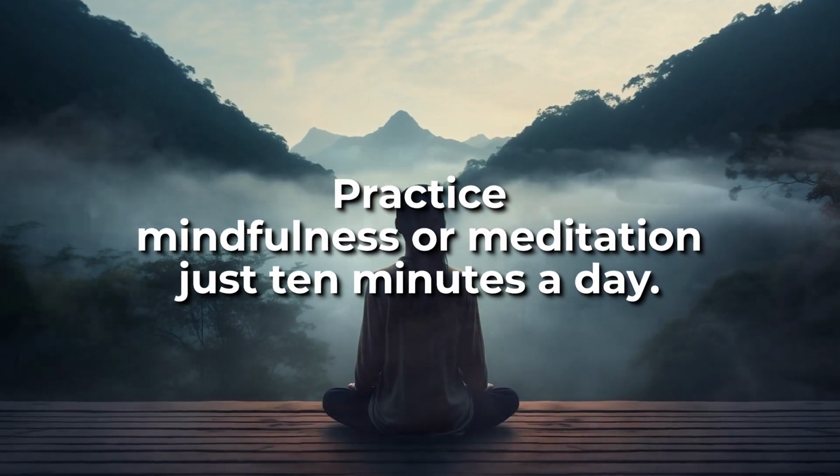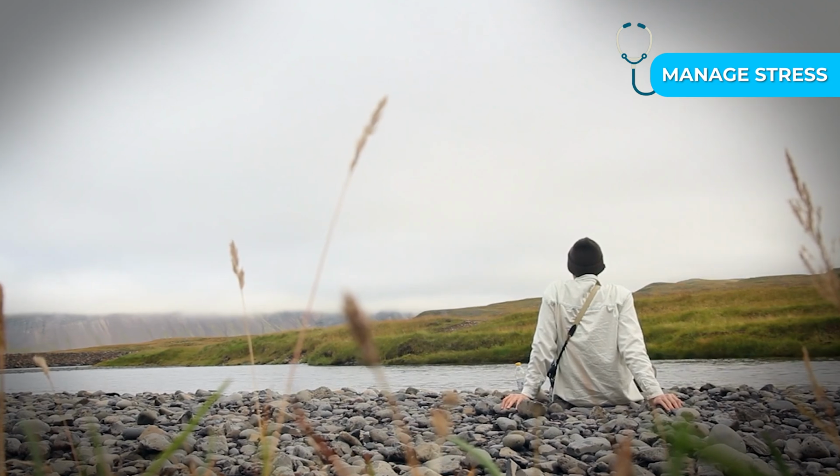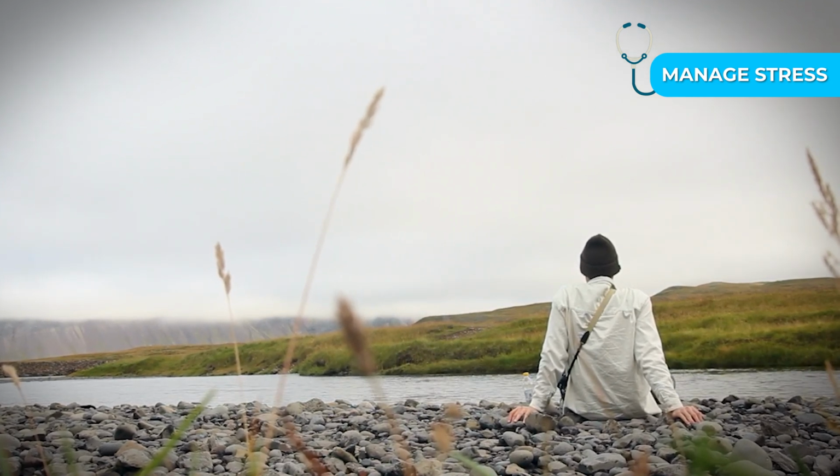So here's what you need to do. Every day, you need to practice mindfulness or meditation, just 10 minutes a day. And this can help reduce the production of those hormones that we spoke about and reducing that constant fight or flight mode. And by activating the body's rest and digest system, these practices will help you conserve more energy and recover from stress.